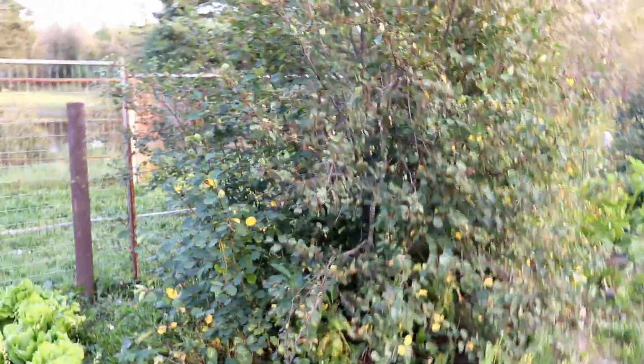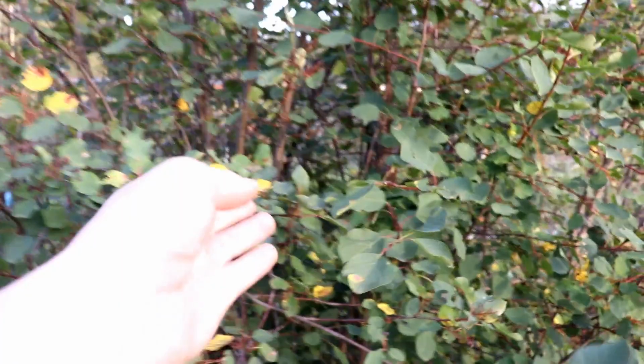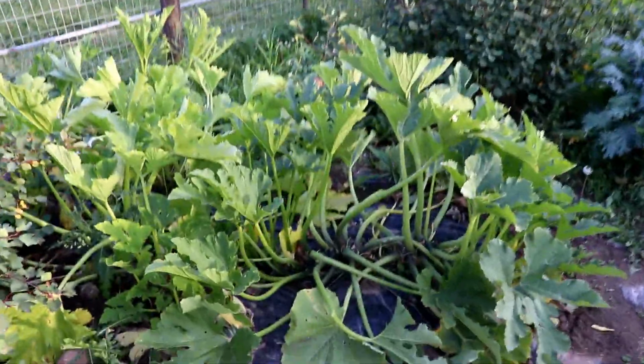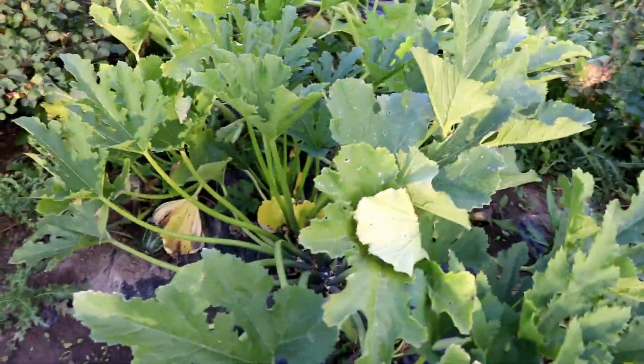The Saskatoons have totally done this year, and you can see the shrubs starting to fall. The leaves are starting to turn. That means that fall is on the way. The zucchini is basically almost done. It doesn't bloom that much anymore. It's not as vigorous as before, but we still are getting a few zucchini. Like this one here, there's one there, and there's one over there that we harvest.